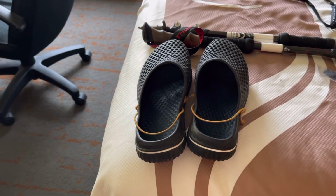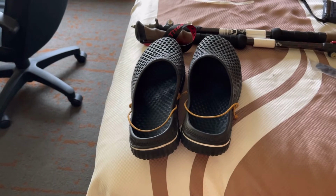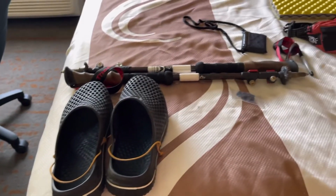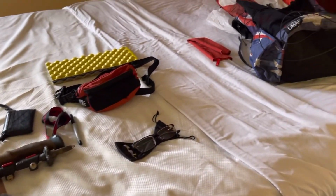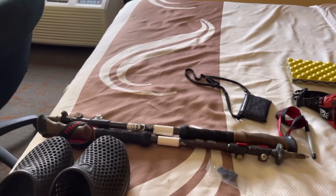I added the little rubber bungee cord straps on the back so they stay on my feet. I got these off of Amazon. They were dirt cheap. None of this is a change from what I started with. So honestly, folks, most of the gear I started with, I still have.